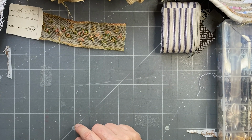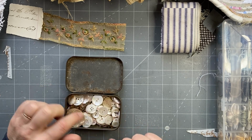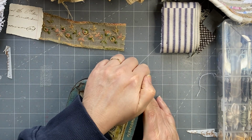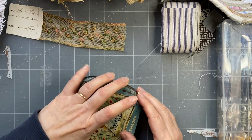And then I've also got, where are they? Here they are. I've got in here all these wonderful buttons from Pam. I put all the beigey ones in there. And then I put my mixed ones that Pam sent me from Pandora's Junk Journals in. These are hers as well. So anyway, we will see what works with it.